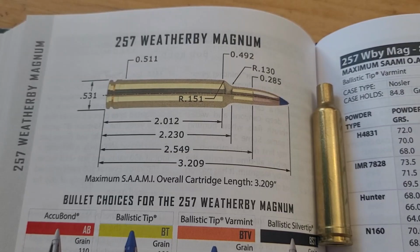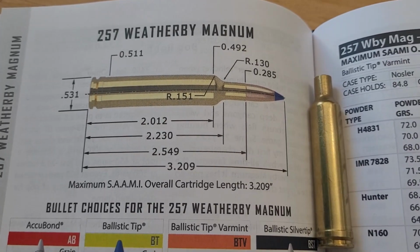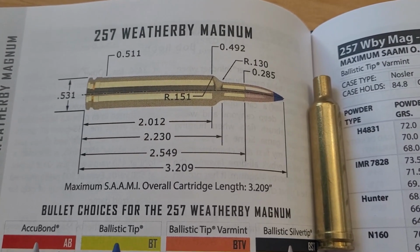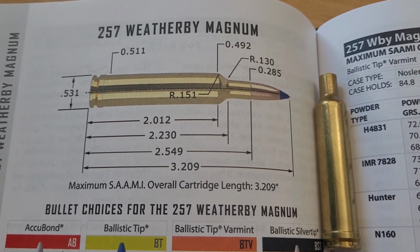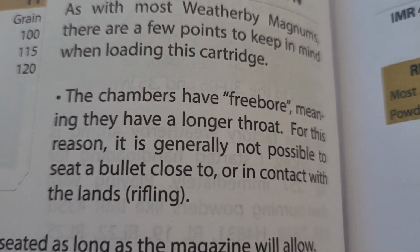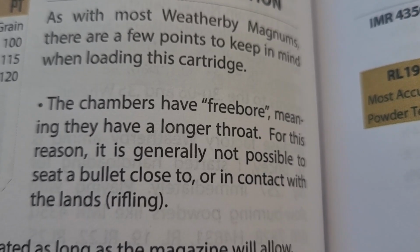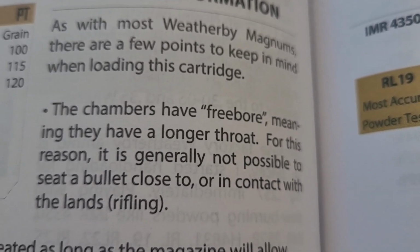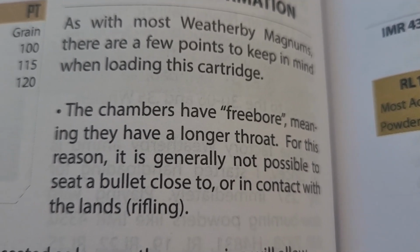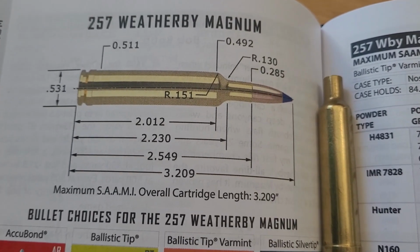And so to answer the question, the Weatherbys, yes, they are inherently accurate, and they are actually remarkably accurate. Now let me explain why it's remarkable that they are MOA or smaller. In the Nosler book, it says the chambers have free bore, so the Weatherbys, meaning they have a longer throat. For this reason, it is generally not possible to seat a bullet close to or in contact with the lands/rifling. And that is correct. So Roy Weatherby designed these cartridges to have a lot of free bore.